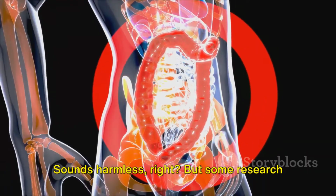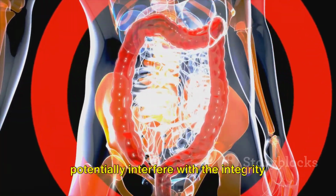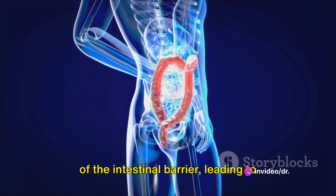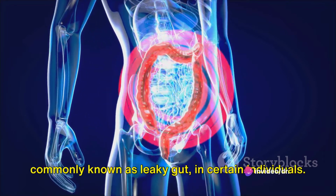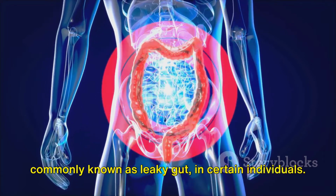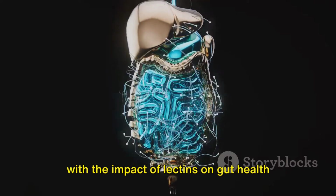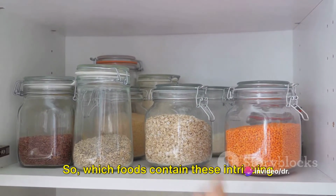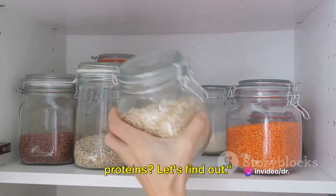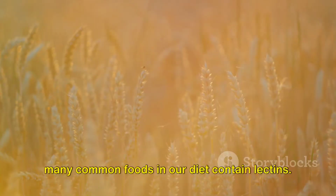Sounds harmless, right? But some research suggests that this binding could potentially interfere with the integrity of the intestinal barrier, leading to increased gut permeability, a condition commonly known as leaky gut in certain individuals. It's a fascinating and complex topic, with the impact of lectins on gut health varying from person to person. So which foods contain these intriguing proteins? Let's find out. You might be surprised to learn that many common foods in our diet contain lectins.